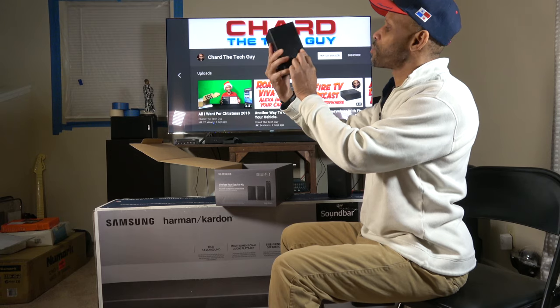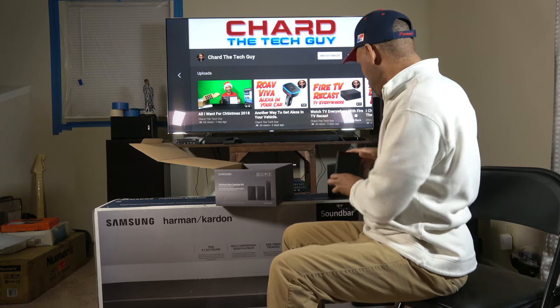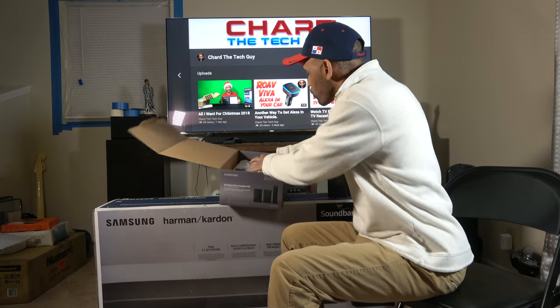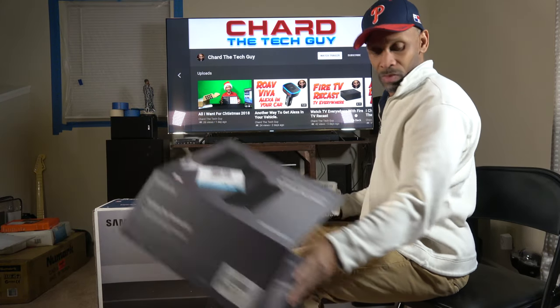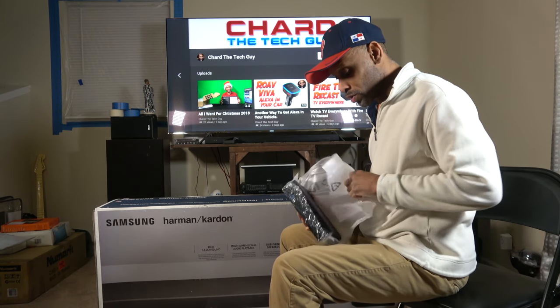And it looks like it has speakers from just the side. No, there's no side speakers, just speakers from the front. And finally, we have the little control unit for the surround sounds.